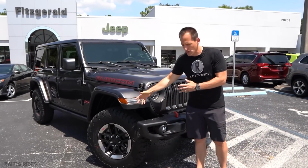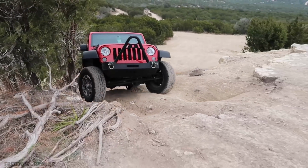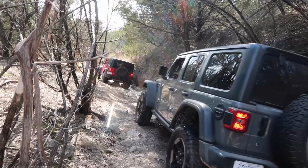My first instinct was to go with a 2015 to a 2018 JKU, but with all of the improvements to the JLs over the JKs and the fact that they're already 4 years old, made me think a JLU isn't going to cost all that much more to purchase than a JKU.